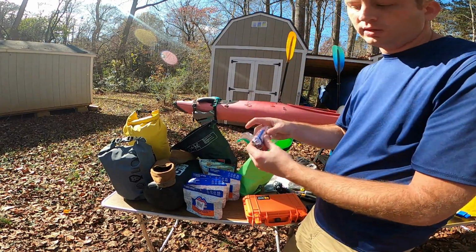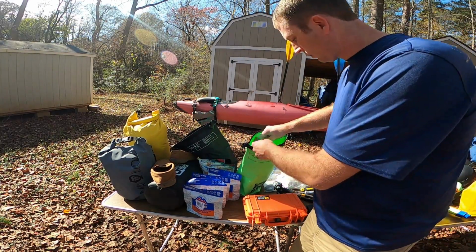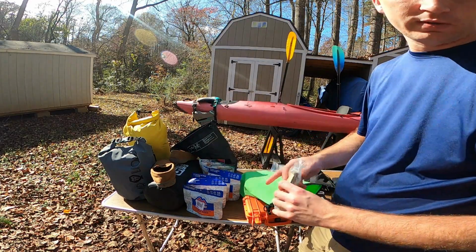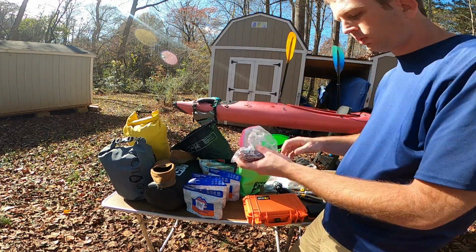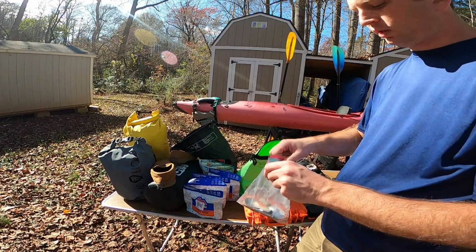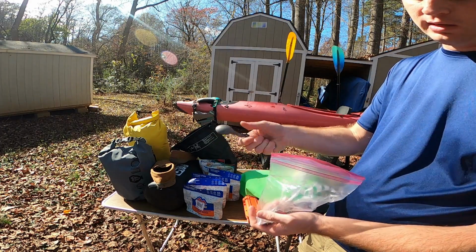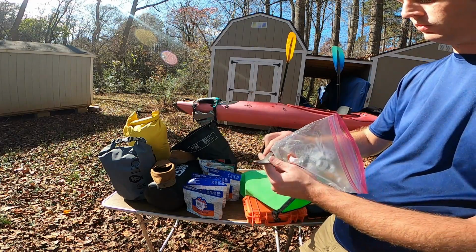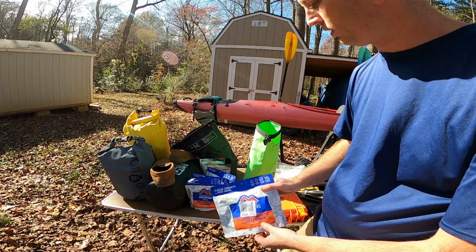I have lighters. I like to take 2 or 3 lighters, I just like to have them. I also have some fire starter sticks, just easy to get a fire going. And my utensils. So I have titanium utensils in here that I use. It's just like this, so I use that, and then I also have a backup that has all the utensils on it as well.